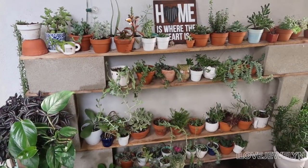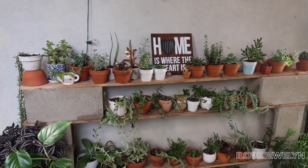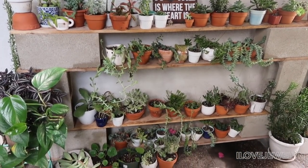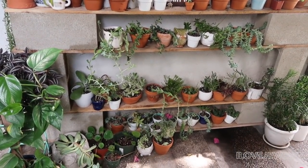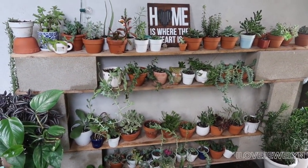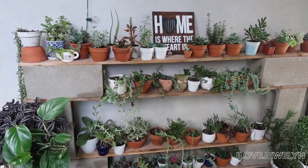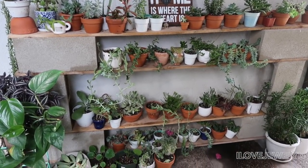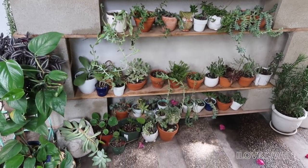So let's talk about the plant shelfie here. This is my succulent shelfie, and I am living for this part of my patio. My grandma actually took it apart yesterday, cleaned it up, and restyled the plant babies. So thank you, grandma, so much. Let's go ahead and break down what's currently living here.